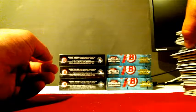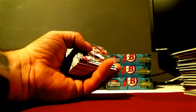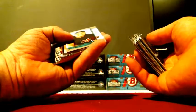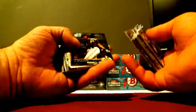Box six. Let's knock it out. Paul DeJong, Blake Rutherford, Ronald Acuna, Leody Taveras, top 100, Walker Buehler. Wilfredo Rodriguez for the Astros buyback. There you go, Buckets. It's the hit of the break for you.